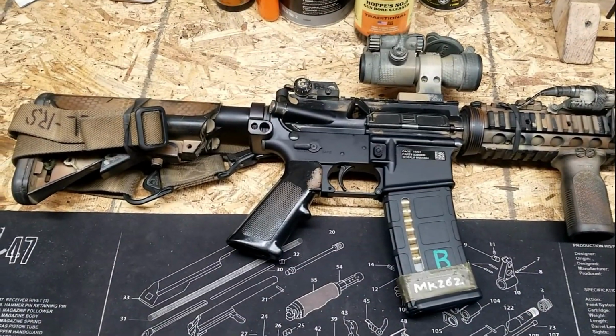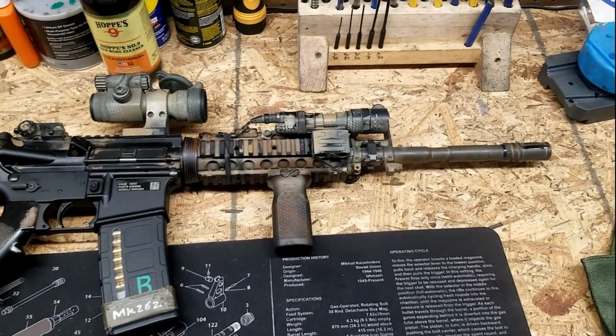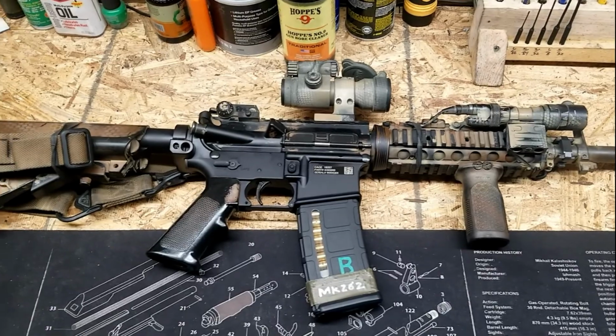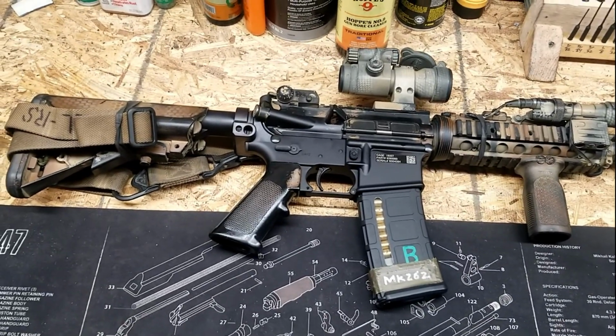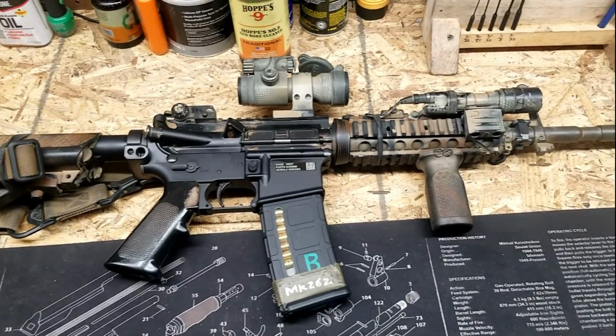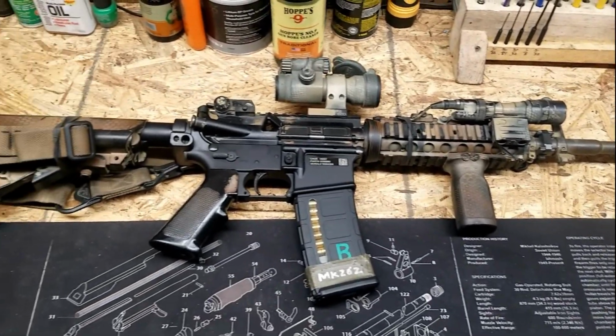All right, now it's time to go over my favorite part, which is going to be long guns or carbines. So handguns are great. They're convenient. You can actually physically carry them. You can conceal them. Easier to hide and just go about your day and not worry about it. Too easy to have.